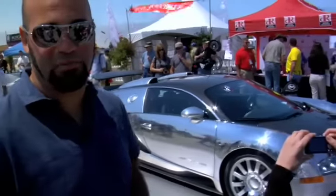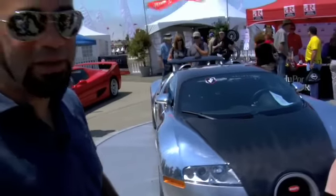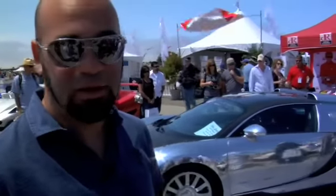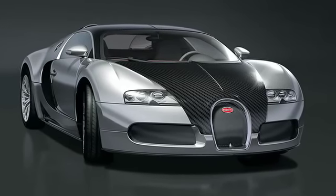The Bugatti Veyron Pur Sang, very limited edition. And this one's for sale, and you're about to see the price tag of $4.1 million. Which may or may not be the biggest waste of money on Earth. But having said that, it's still chrome, so I'm sure some rapper will buy it.